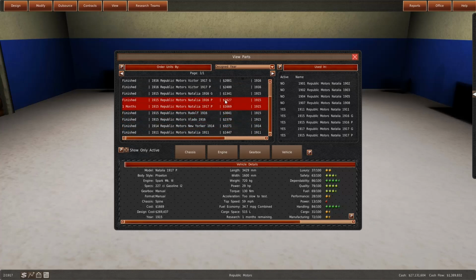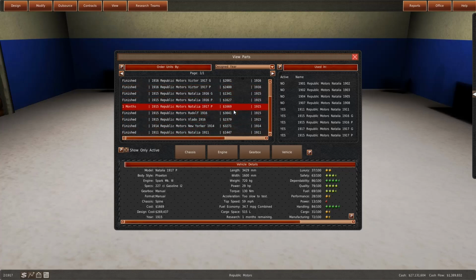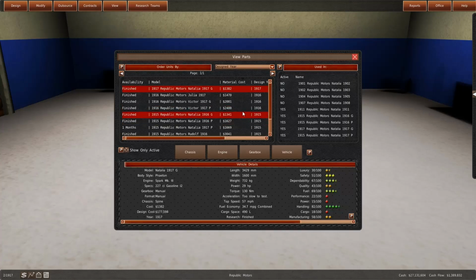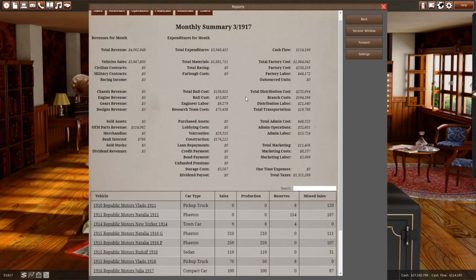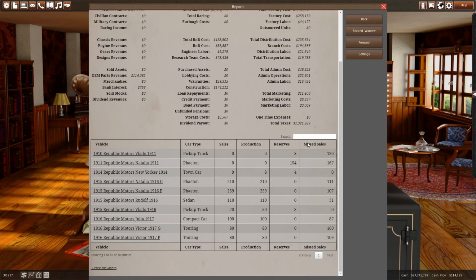So the new Natalia 1917. Wait, where's the other one? Natalia. Did we do only... Oh, it's been finished already. Okay, never mind. We're gonna introduce them both at the same time. So 114,000 because we paid 1.3 million in taxes. Okay. You are there. We produced 8. We sold 9. That's good.